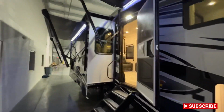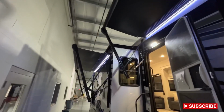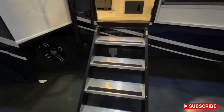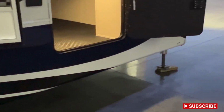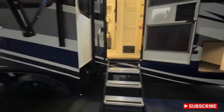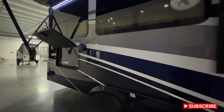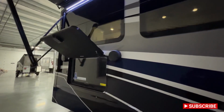This customer went ahead and got the metal wrapped awnings, which you can see right there. That's nice just to keep the debris off. Solid surface entry steps. You're also going to have your 6-point hydraulic auto leveling. One click of a button and this thing is leveled up. This has 4 clear coats on this paint job, which is always nice to have. You're also going to see that the windows are all frameless and tinted.